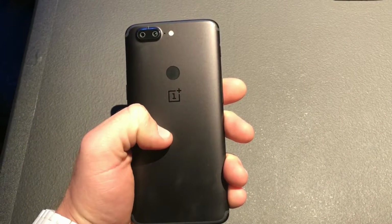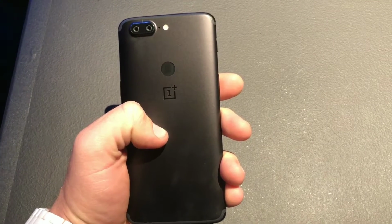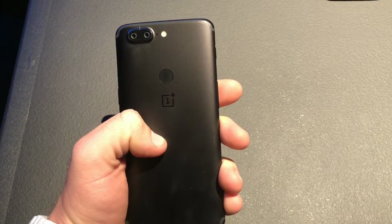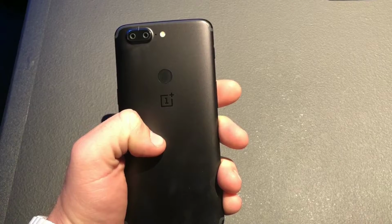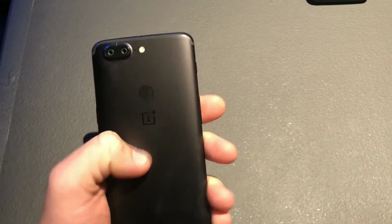In terms of everything else on the phone, like I said, right here we're looking at the rear. The fingerprint sensor is super fast. Another feature they added this year for unlocking is face unlock, and it works quick, probably quicker than anyone I've used so far. May not be as secure, but for another way to open your phone, it works great.